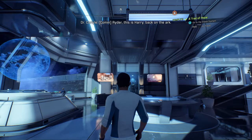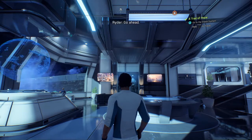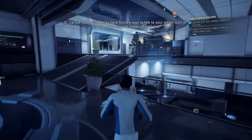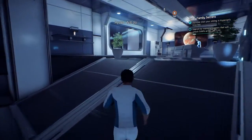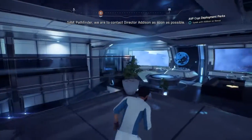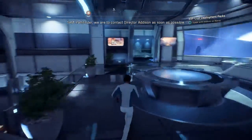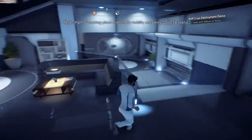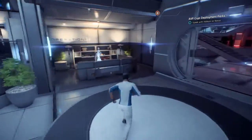Ryder, this is Harry, back on the Ark. Go ahead. We may have found a way to talk to your sister, sort of. Drop by when you can. Hyperion Medbay. Will do. We are to contact Director Addison as soon as possible. Right. Something about Andromeda viability and perks could be useful.